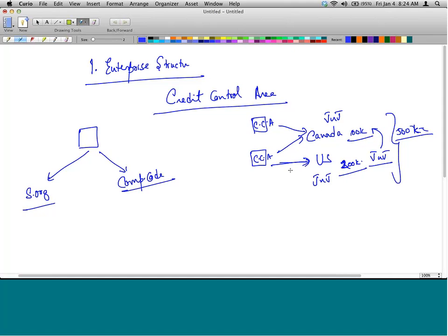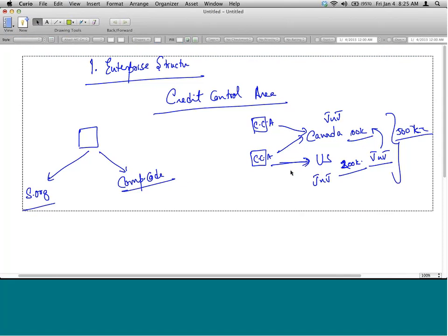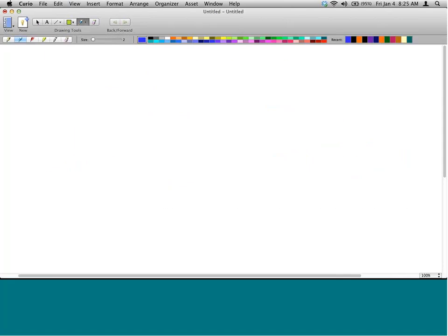Number two, a credit control area can be assigned to more than one company code if you want to do a unified credit management for a customer along these two company codes. Example, US, Canada. But if you want to do a different credit management for each company code, then you assign a different credit control area per company code. Okay, that's the first thing in enterprise structure in terms of configuration.